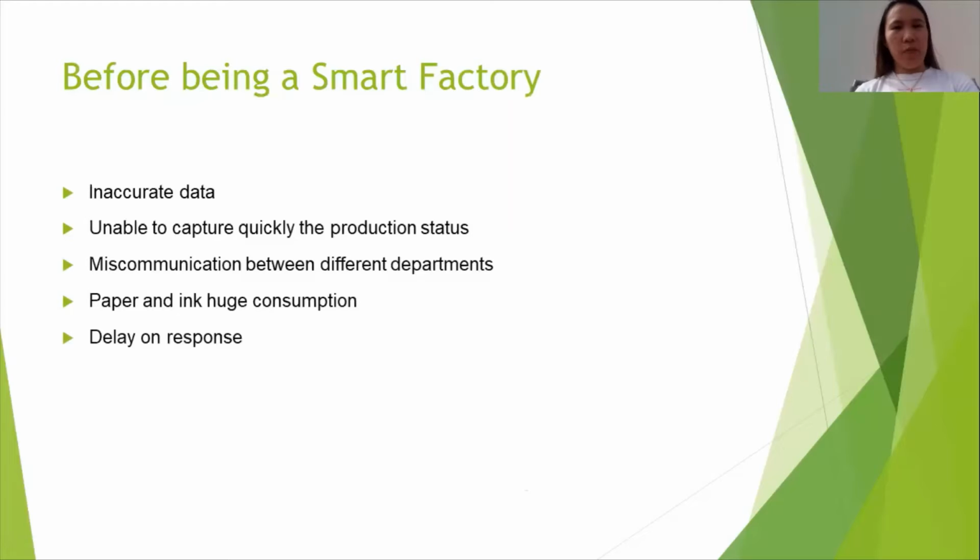Before being a smart factory, this is our status. We have inaccurate data, wherein each department has different records. I think most factories have this problem. In PMC or the planning department, they have different data. In the merchandising department, different as well. In the IE department, it's totally different. So we have difficulty knowing which one we really need to rely on.